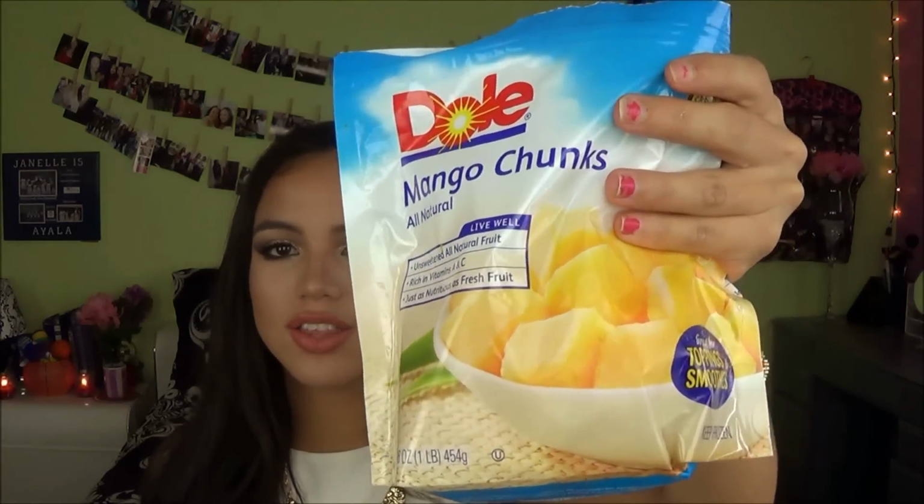So my two random favorites have been frozen mangoes and frozen strawberries. Seriously, this summer, that's all I've been eating lately. They're so good. There's nothing better, honestly, than frozen mangoes to snack on, and then frozen strawberries to just add in smoothies. These make the perfect summer snack, especially for me since I live in Florida. It gets so hot. You guys don't even understand how hot it gets. So these are so refreshing to snack on and to make smoothies.